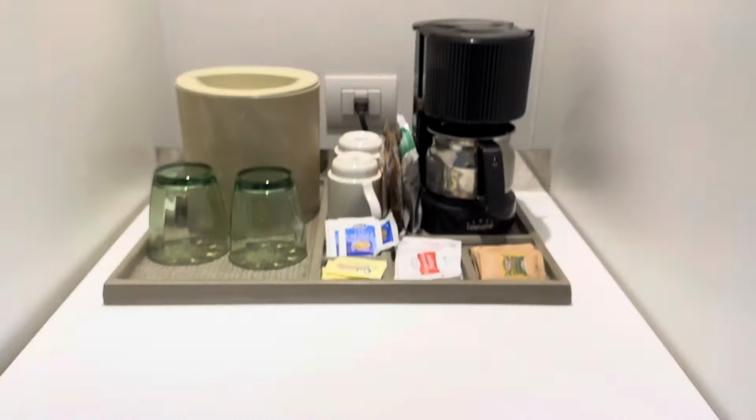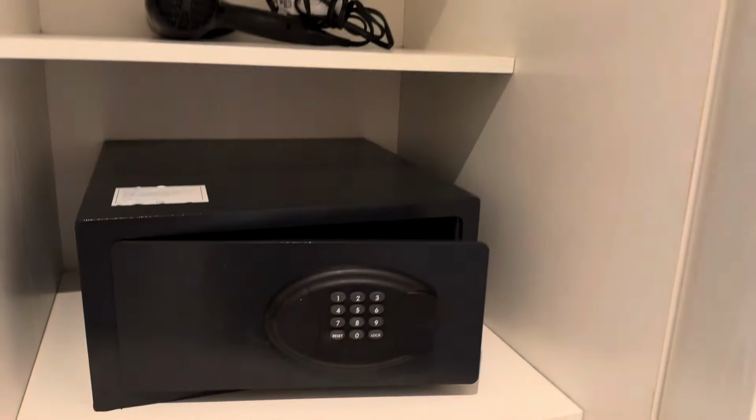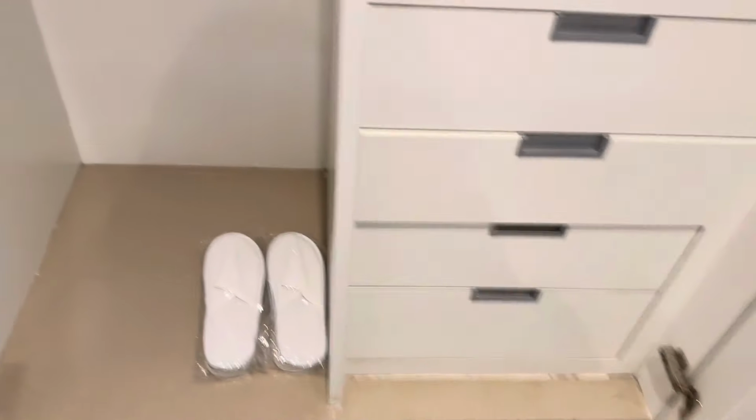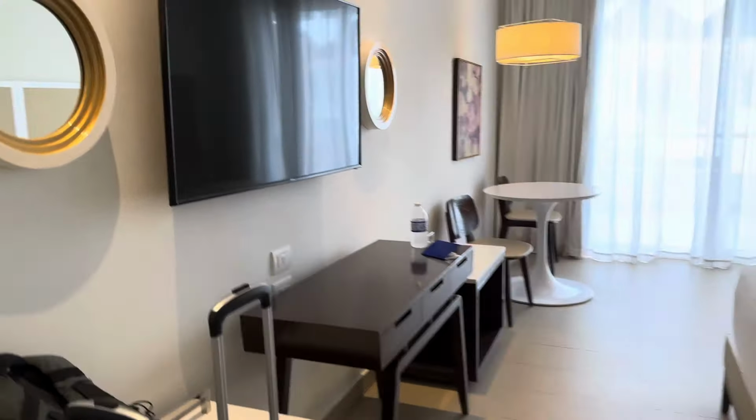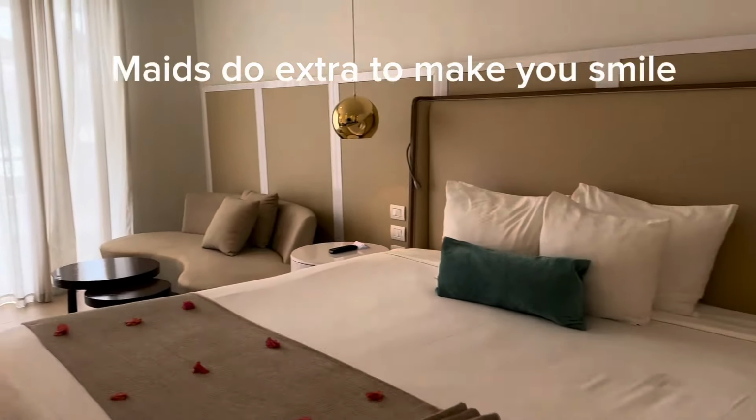We have a coffee station. It looks like a refrigerator down below. Fully stocked, look. And we get that replenished once a day, so that is super nice. And let's take a look at these. We have our safe, our blow dryer, more drawers, hangers, and those wonderful slip-on shoes, so we don't have to walk around barefoot. I brought my luggage in. Nice large TV set. And looks like a beautiful, comfortable room.